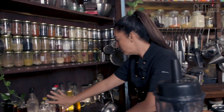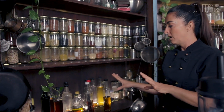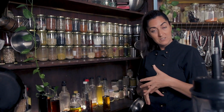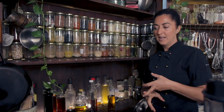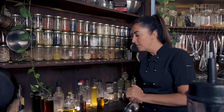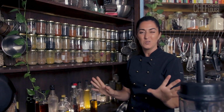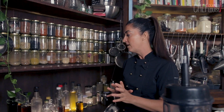Down here are my oils and some more spices. And the oils I have in my pantry are olive oil, coconut oil, and I have, on the odd occasion, a rice bran oil. And sometimes, if I remember, I'll get avocado oil or macadamia nut oil or something like that, or walnut oil just to have. But the majority of the time, I only use those three oils I just mentioned. Oh, and I have toasted sesame seed oil as well for flavour.